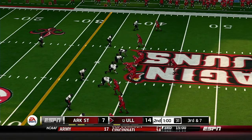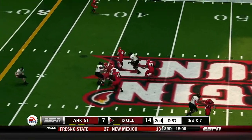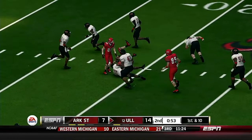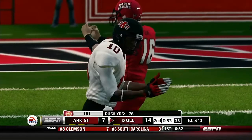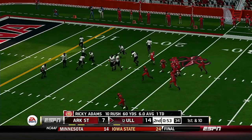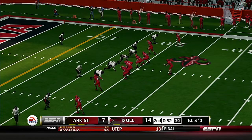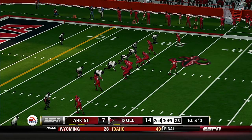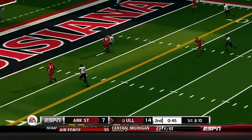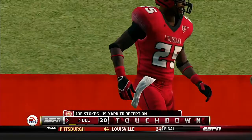The sub package in there defensively in this five wide receiver set. He's going to try and scramble. Runs with it, and he's got room. And he's tackled at the 19-yard line. They spread the field in the gun with five wide receivers. Wants to throw outside, and he rifles it in there for the touchdown.